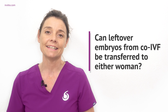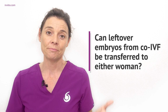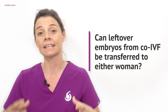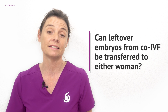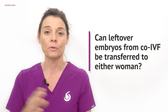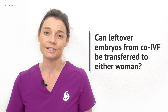Basically, the answer to this is yes, the embryos will belong to both of the women in the relationship, and providing both of them have a fully functioning uterus that can carry a pregnancy to completion, both of them can opt to have the embryos transferred into their uterus in the future. In this way, both women may participate in being pregnant at some point in their lives together when they decide to complete their family with more children.